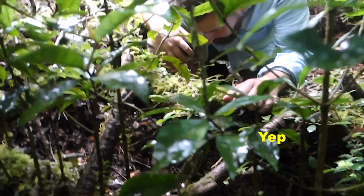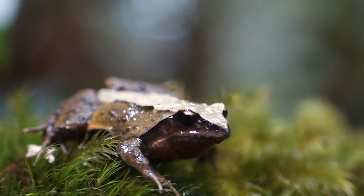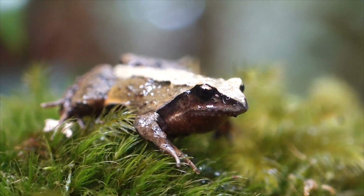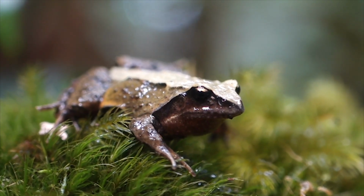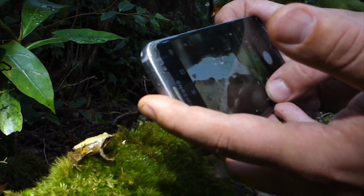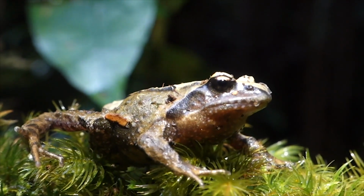Is that him? Yep. Oh my god. Philoria loveridgei, masked mountain frog. This guy's got an interesting dorsal spine going on. You know what's funny? Sean forgot his camera. I just wasn't anticipating having to do frog photos during the day. Endangered frog.